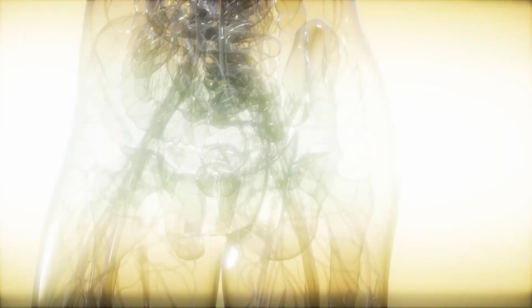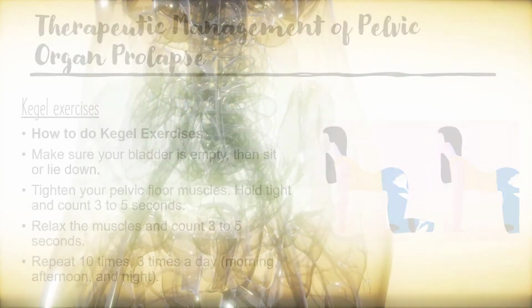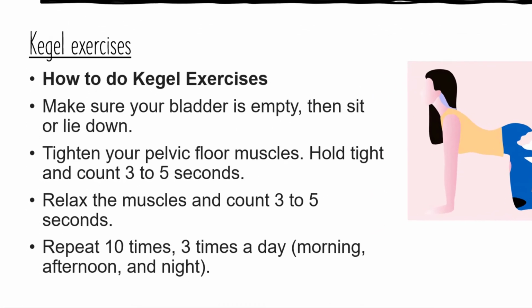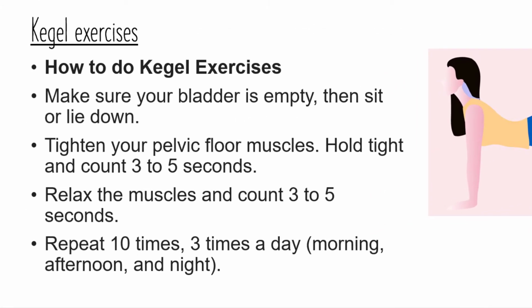There are different ways to manage pelvic organ prolapse. One is doing Kegel exercises. When doing Kegel exercises, first make sure your bladder is empty, then sit or lie down. Tighten your pelvic floor muscles and hold for a count of 3 to 5 seconds. Then relax the muscles and count 3 to 5 seconds again. Repeat this 10 times, 3 times a day, morning, afternoon, and night.